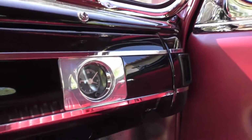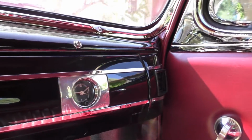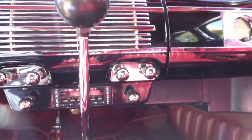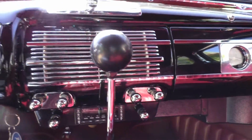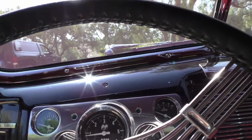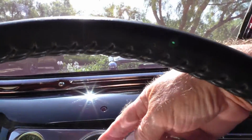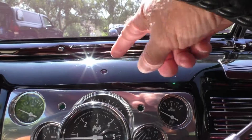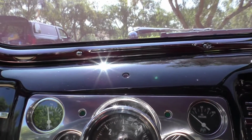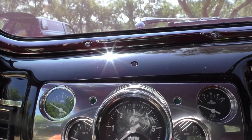Clock over here is working. The controls, there's actually a map of the controls down there in the diary book here that shows you which controls work, the air conditioning, and so on and so forth. We're actually going to fire this girl up. You'll see the LED indicators here, turn signals, high beam up here on the dash. Has chrome garnish moldings throughout the interior here.